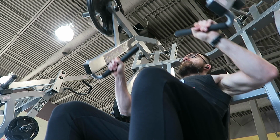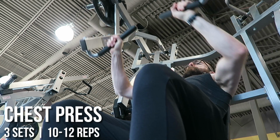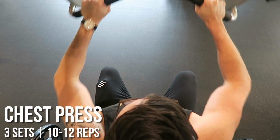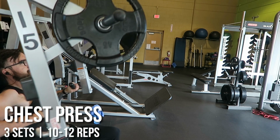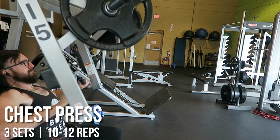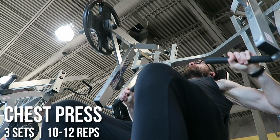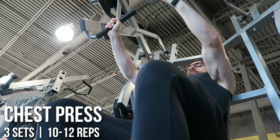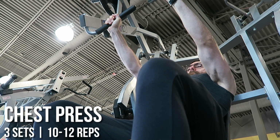Alright, so next up we have the chest press. Now with the last movement and this movement, I do like to do 3 sets of 10 to 12. And this is going to work on your entire chest. It will still incorporate your shoulders a little bit, but the emphasis is absolutely going to be on those pectorals. You want to make sure and have a weight that you're going to be able to control for all 3 sets, and just really focus on the return of the weight back to you. You don't want to let momentum do that for you. You want to keep it slow and feel that burn right in your chest muscle.